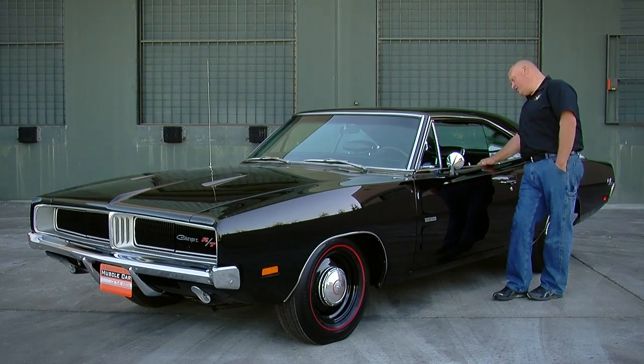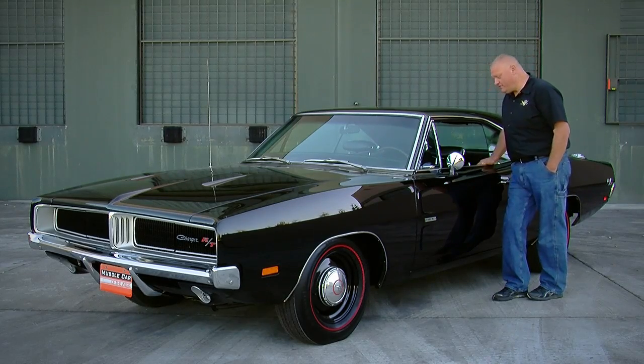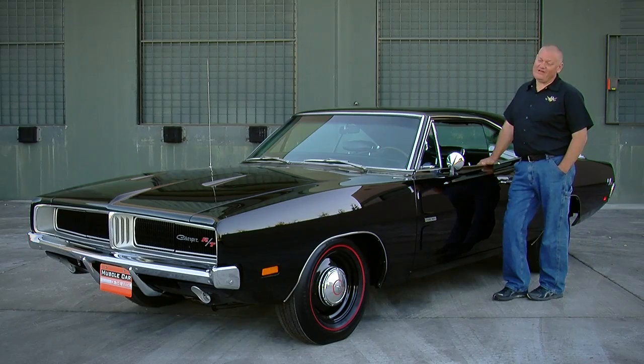This Hemi Charger showing 53,642 miles on the odometer. That's a lot of street fights.